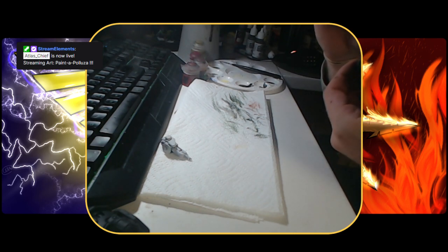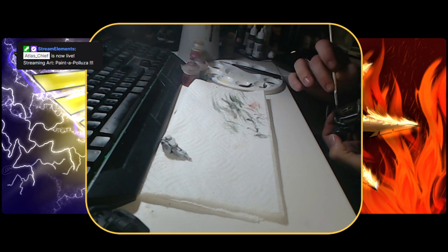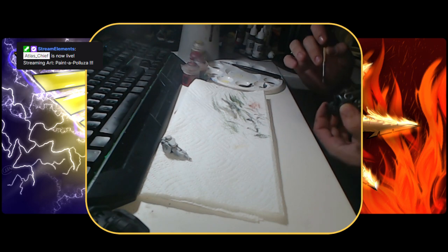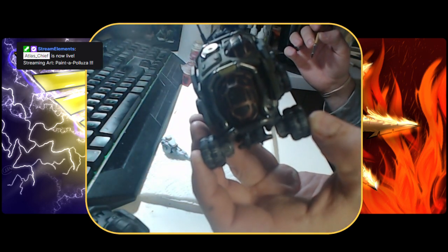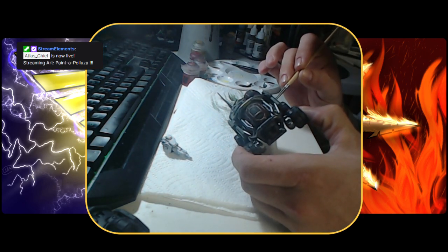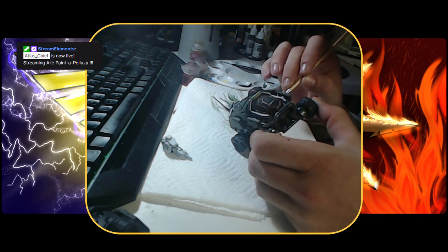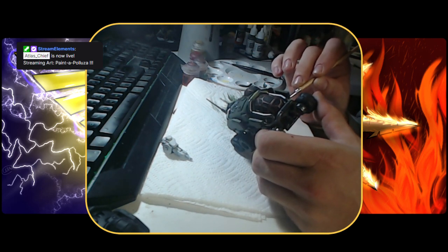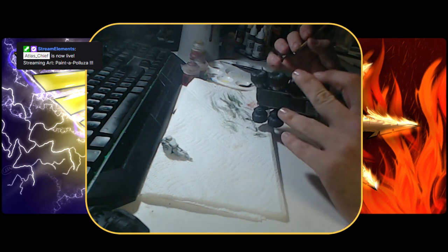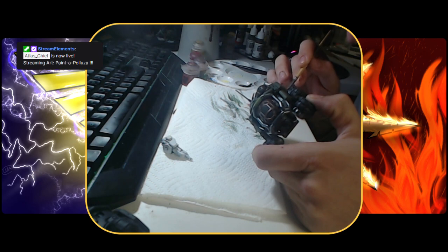Alrighty, and a little bit more silver. And there we go, we've got the majority of the cockpit area already done. And the silver. I've got some silver still in the back quadrant here. And then touch-ups between the other colors that are nearby because shenanigans happen. Whoopsie daisy, holy mollies. But we've got this.